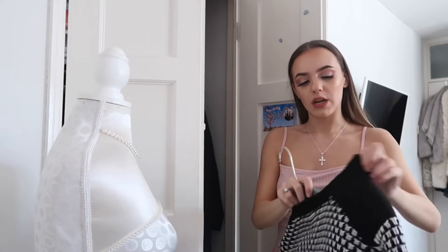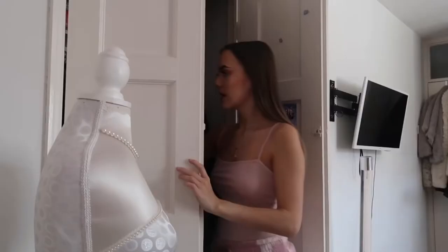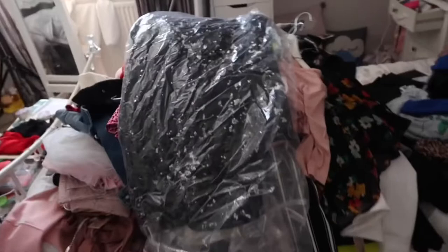This, I liked it, but it's a bit babyish. This as well, get rid of. I'll get rid of this jumper as well. This bomber jacket is a maybe. I need to try it on. This is the keep pile. I know it looks atrocious. And this is the get rid pile.